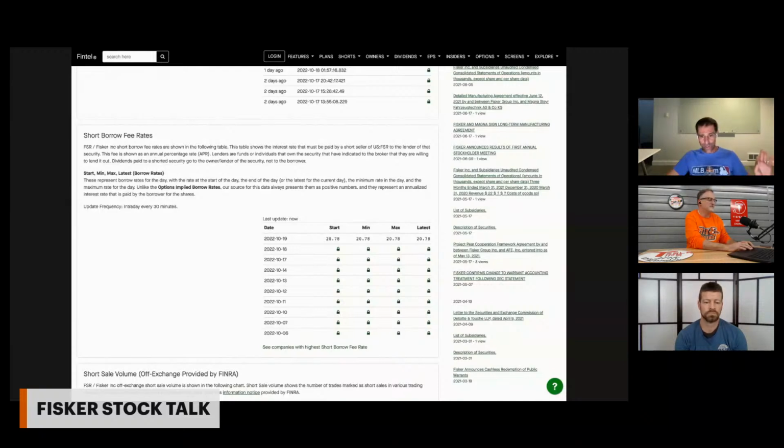So whoever lends you these shares collects interest, and the person shorting the shares has to pay 20.78%, and that's the annual interest rate they would have to pay. So pretty interesting stuff, and you can check that out on Fintel if you're interested.